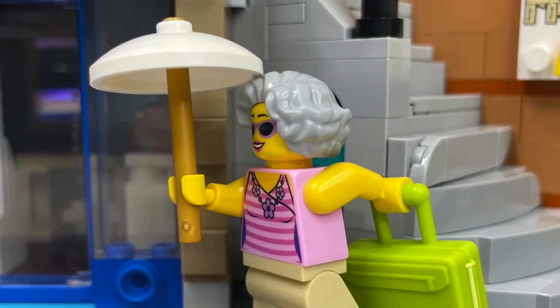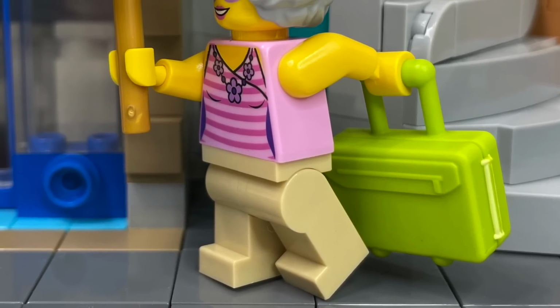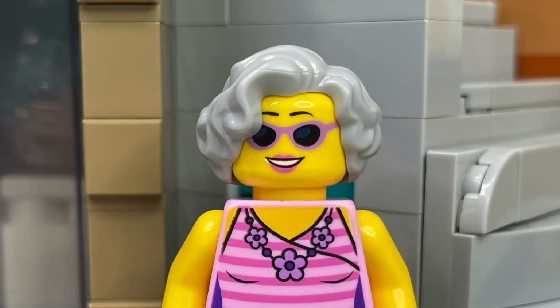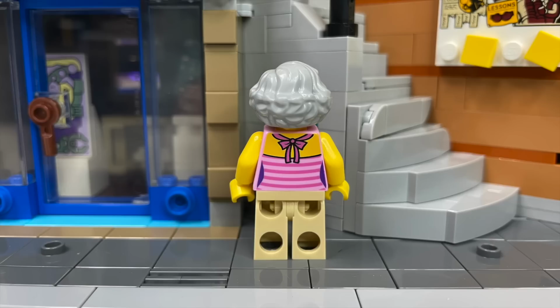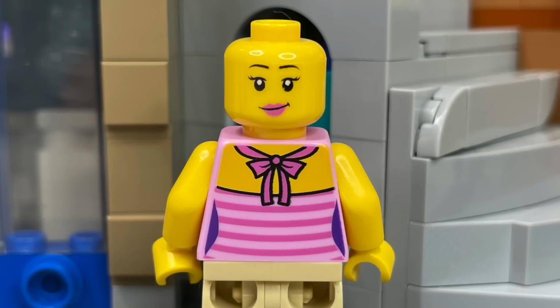Now for my personal favorite minifigure in this set, the Globetrotter. She loves coming to the Boutique Hotel for a relaxing stay when she's not traveling the world. She has gray curly hair, fabulous pink sunglasses, a pink floral blouse, and khakis. When we turn her around, we see this really beautiful pink bow detailing on the top, and she's also featured with a second face printing of her without the glasses.